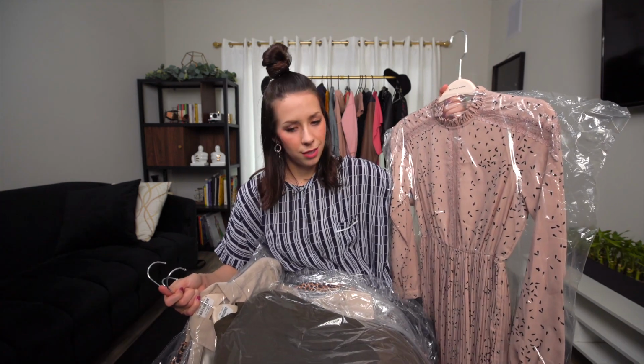So first I ordered this speckled pink dress. First of all, I think it is a beautiful dress. That goes without saying. Second of all, polka dots are trending right now, so I wanted to get something that was similar to the trend, but I like that these are almost like a teardrop shape, so it's a little bit more unique than just the typical polka dot.